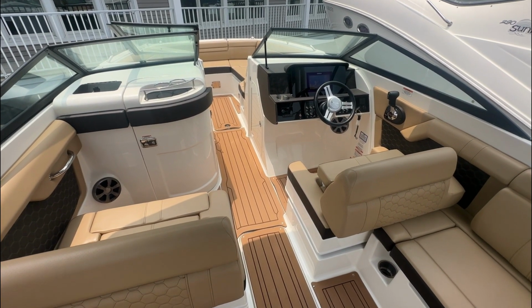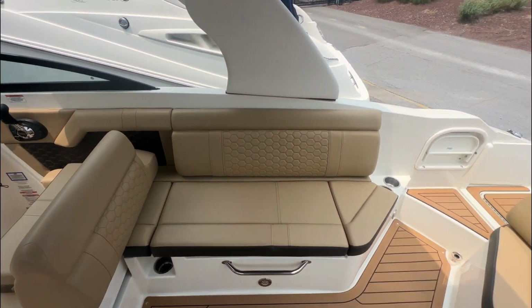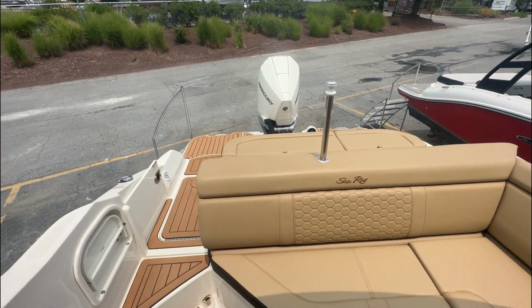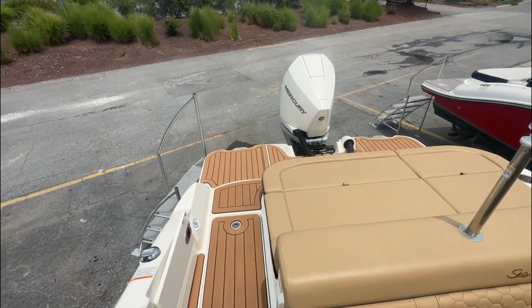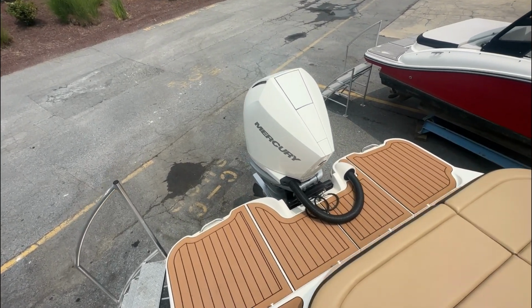We're going to show you this 2019 Sea Ray 270 SDX outboard. Fresh trade we just got. Owners bought a new boat and gave this one to us. So dealership owned. It's going to come with all fresh services and a full detail.